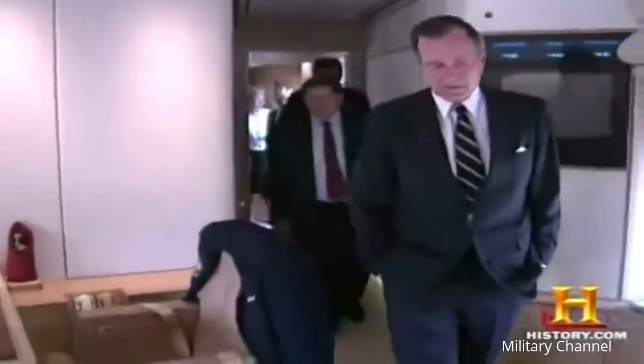Good heavens. Oops, I'm sorry. Roomy setup. I just want to peek. Isn't this beautiful? See the hot tub?